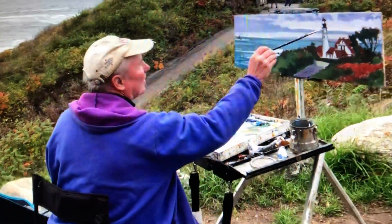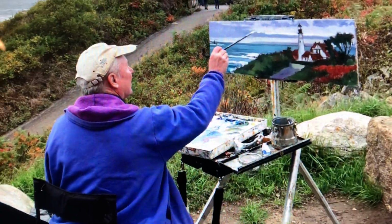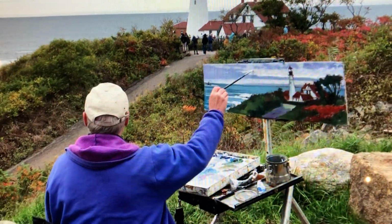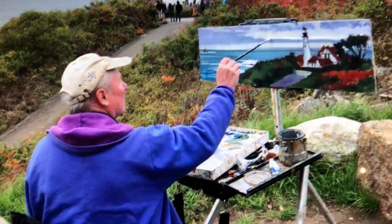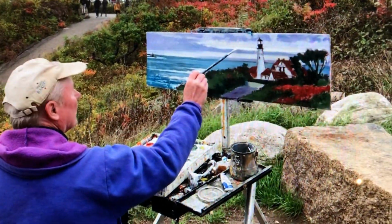Back at the other one again, doing this view from above. You'll see all the tourists there in the back. They had a nice location that was kind of protected, so it was kind of semi-private.